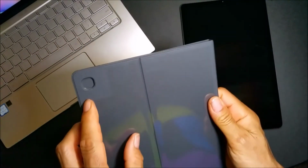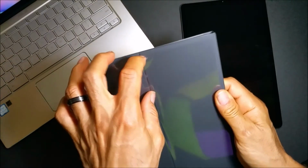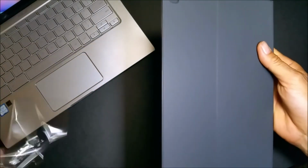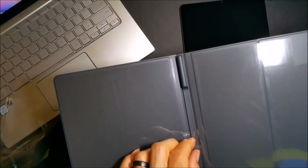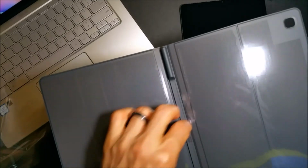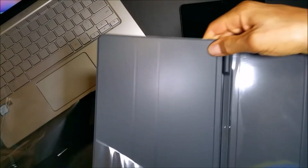Let's put it inside the case here so we protect it. We can get this off, and see if we can get this off here. It's kind of sticky. So I'm just going to pause this while I get it mounted.